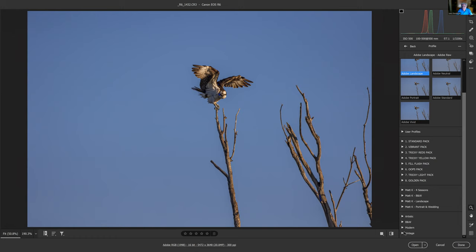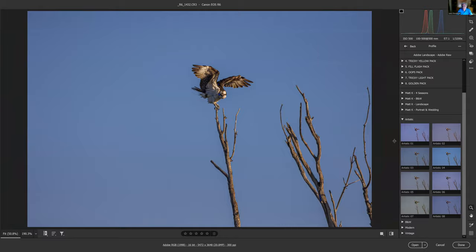Okay, so you click on that. And then here's a whole bunch of artistic ones. So you can click over that and find a look that you like. And, you know, a lot of them are crummy. But remember what I said, to get a look that's going to help you develop your signature style, you only need a couple of them. So you may look through hundreds and hundreds of presets to just find the one or two that you like. Okay, so let's just say you happen to like Artistic 3.